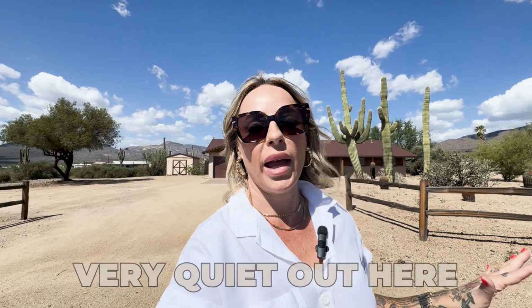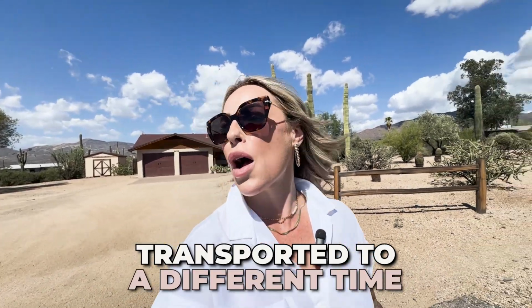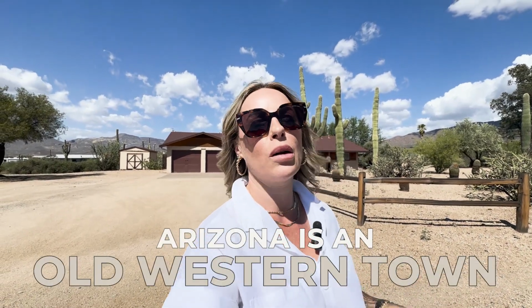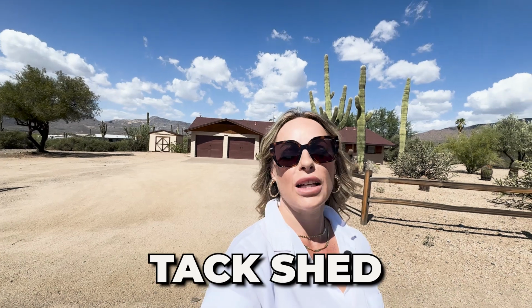It is very quiet out here, and what you'll see coming out to Cave Creek, Arizona, is that you kind of are transported to a different time out here. I always forget that Arizona is an old western town, and you definitely get that vibe living out here in Cave Creek. This property, you do have a corral with a tack shed, and the corral does have some shade on that to help protect your animals.